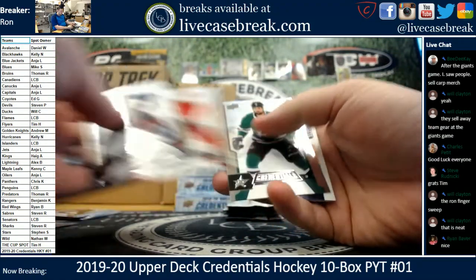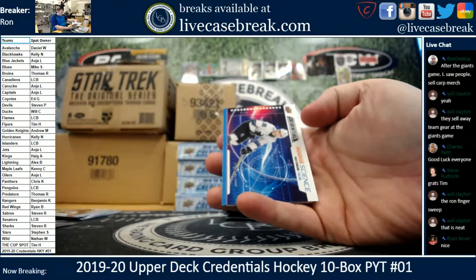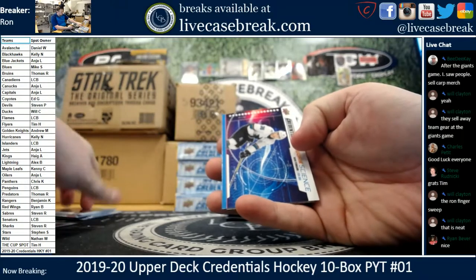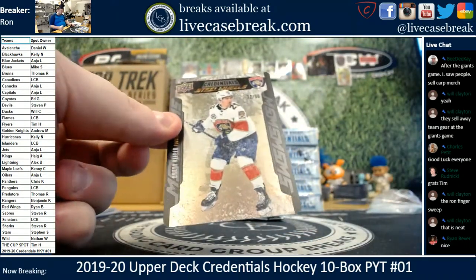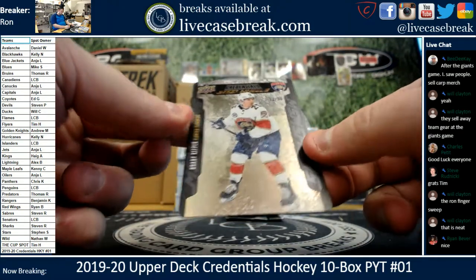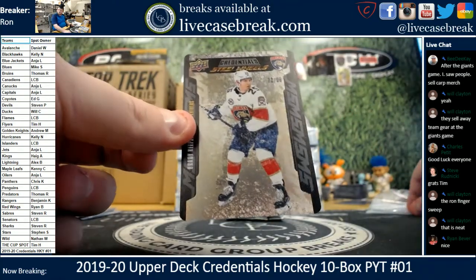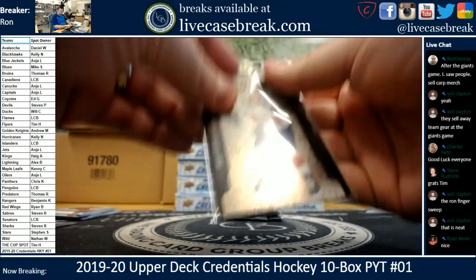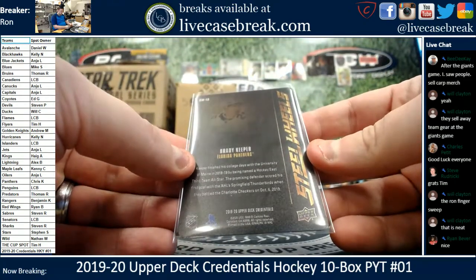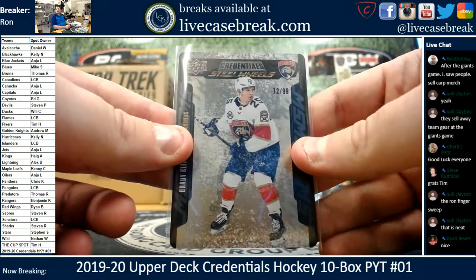McKinnon, Boser, Aho, and Ben. Rookie science of Ferraro for the Sharks. And our metal credentials, steel wheels, Brady Keeper. 72 out of 99. Those are really cool. That's just a giant metal card. Going out to the Panthers, Chris K.